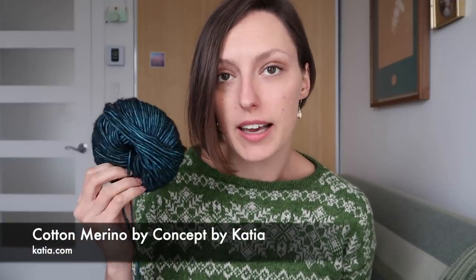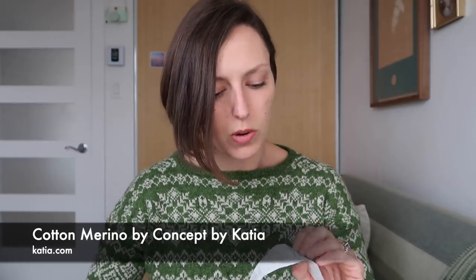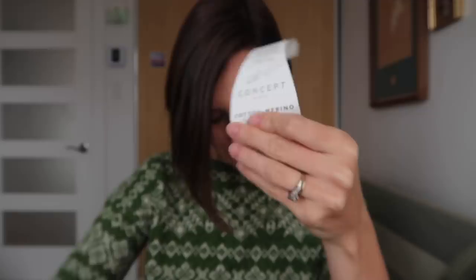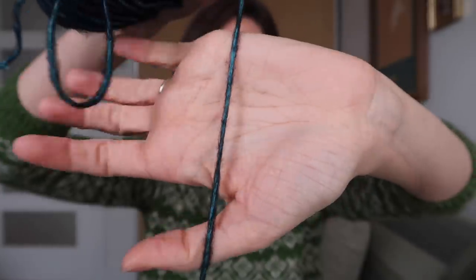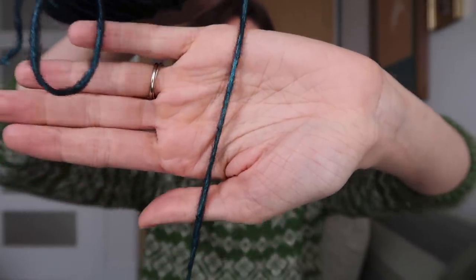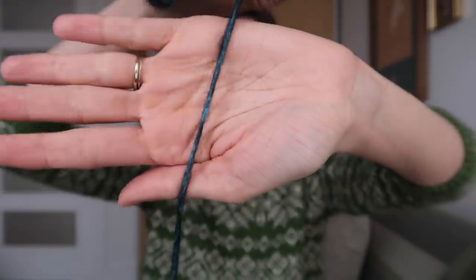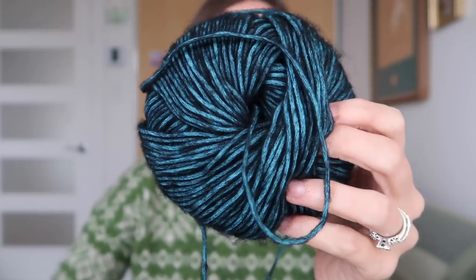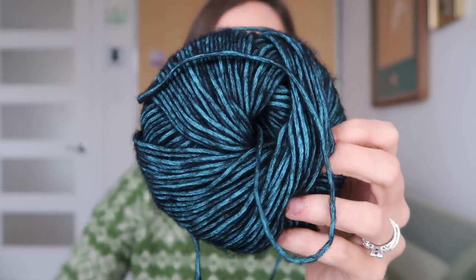The yarn I'm using is Cotton Merino, and it's by Katia Yarns, and they've done a rebrand. This is the European yarn company. There's what the new label looks like. But this is a blown yarn, and that's the name that refers to the structure of the yarn. There's a cotton tube, which is basically like a chainette or like an I-cord, and then the wool is blown into the tube. So you get this very fuzzy, very interesting looking yarn, and that's because when the color of the tube is different from the color of the wool, you get this really cool effect.